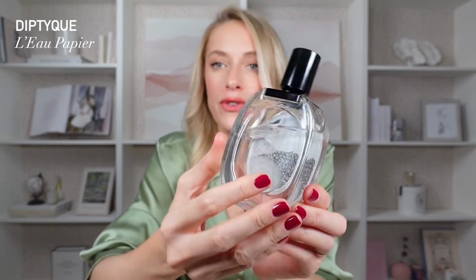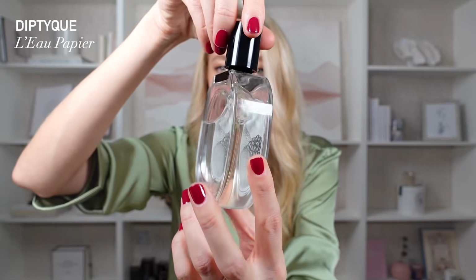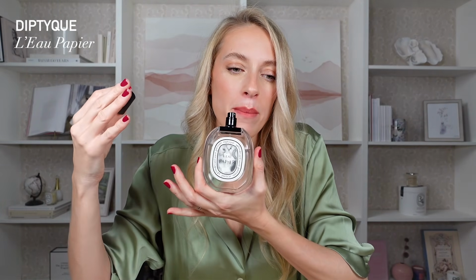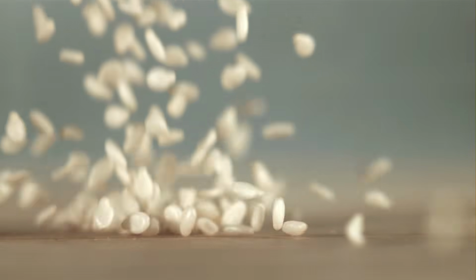And finally, we have a new favorite. It is called Le Papier from Diptyque, which I've used, again, quite a bit. And oh my gosh, look how gorgeous this bottle is. Has that design in the back. I love Diptyque. I think they're so creative. And with this perfume, what you'll get is a sweeter musk with some rice and sesame type notes.